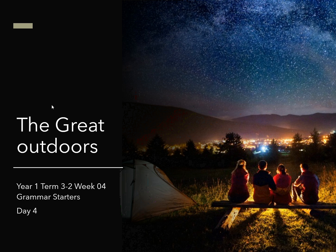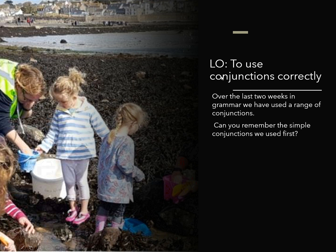Okay, so the last fortnight we've been looking at conjunctions in the great outdoors, and today we're going to see how well you can now use them. So, to use conjunctions correctly is our aim.